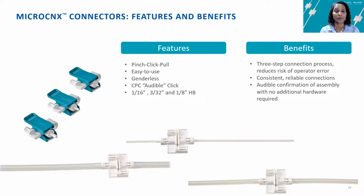Again, the benefits are a 3-step process, and they are audible. You can hear that audible click to ensure that you got that secure connection, and there's no need of any additional hardware for this connector to make that connection.